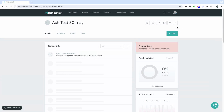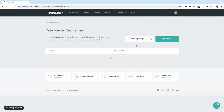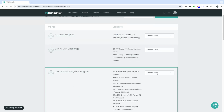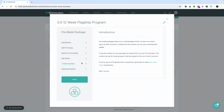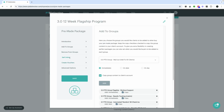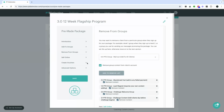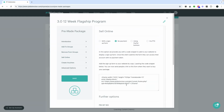So now what we can do is say, okay, this client really loves this and they're going to sign up to our flagship program. So again, we're going to have these email sequences going out to them. They think, actually, I've loved this challenge, I've really enjoyed it. Let's get them into our flagship program. So you can see here we have all these groups being added in. And if we go onto our remove groups, you can see we have our challenge groups going to be removed from here.